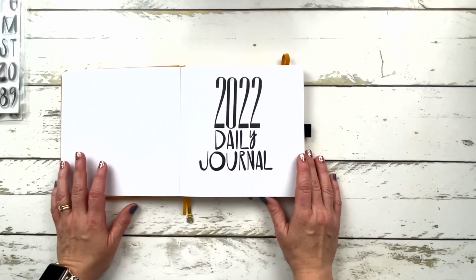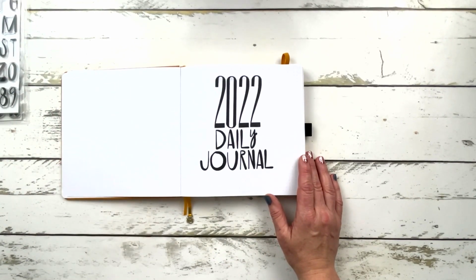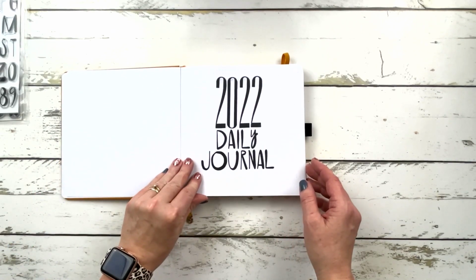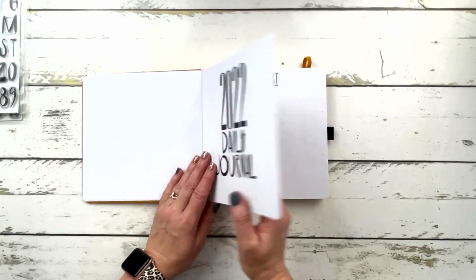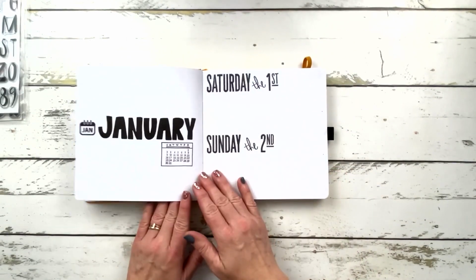And I will try my best to link. I used about, I think, 14 different stamp sets, but I will do my best to link the ones that are still available that I can find a link to. All right, and then for some reason, I always glue these first 2 pages together. I just like my title page having a little more heft to it, so I've glued that together.